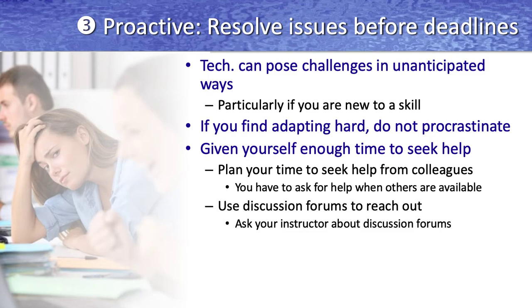First, give yourself enough time to seek help. So, when you're in trouble, you need to plan your time so that you can seek help from your colleagues or your manager or your instructor at your job. And of course, you have to ask for help when others are available. You can't be saying, oh, in the middle of the night I had a trouble and nobody was available to help. That's not how help works. You have to plan your time so that you can get help for troubleshooting your issues.